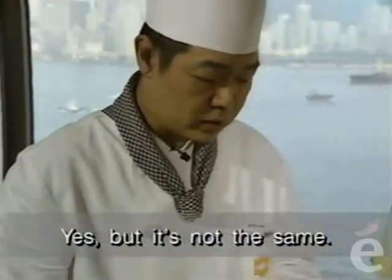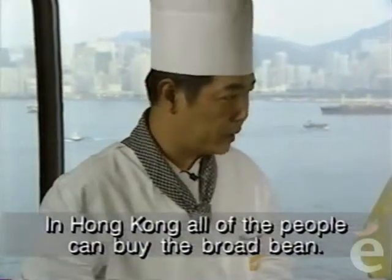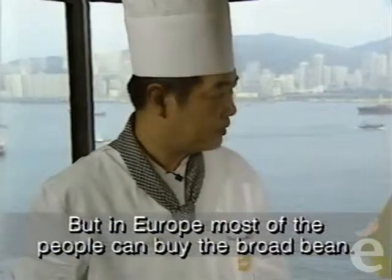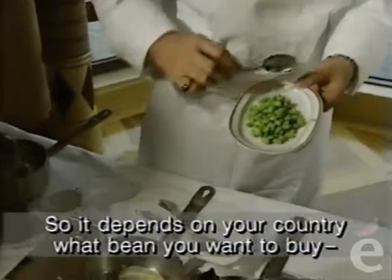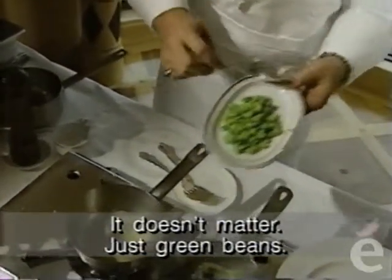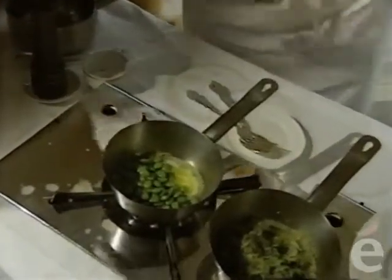It's not the same. In Hong Kong, most of the people can buy the mung bean. Right. But in Europe, most of the people can buy the broad bean. Right, so use the broad bean. So it depends on your country what bean you want to buy. Doesn't matter, just a green bean, as long as it's a green bean, and one that won't be damaged by cooking it for a little while.